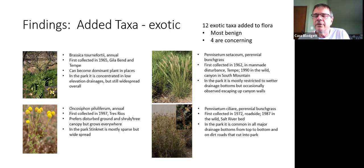The two Pennisetums, the fountain grass and the buffel grass, those are currently confined to the drainages mostly. I have found a couple of examples of buffel grass on some of the remote dirt roads in the remote areas of the park and on the very top of the park in the antenna facility. So that's one way that it's getting transported and moved, but it is in the park from the top to the bottom, but currently confined in the drainages. That's a temporary situation. It's going to escape the drainages and climb up the hills if it hasn't already started to do that in short order.